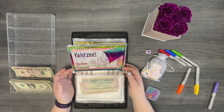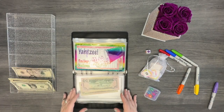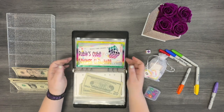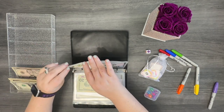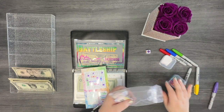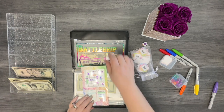Let's see. What do I want to give some attention to? Let's do Battleship. It's a fun one. So this one, I actually have been separating what I've pulled already. Actually, I'm going to leave those in the bag. And we're going to pull one tile and see what we have.